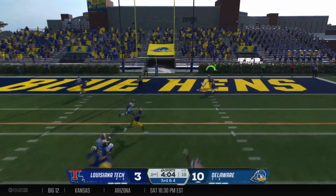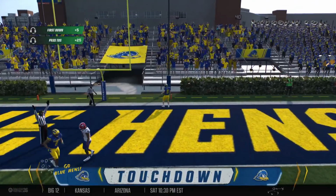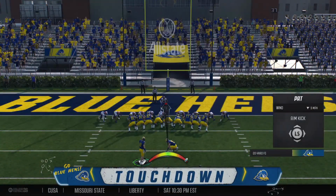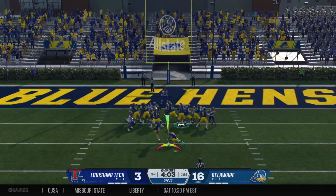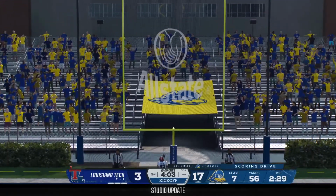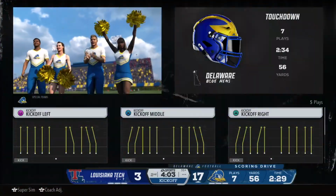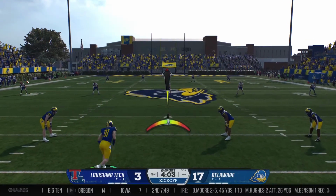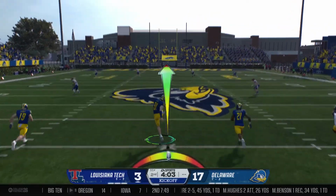Brown wants to pass. Snagged in the end zone. Touchdown, Delaware. Each and every week, I think this coaching staff does such a good job of scheming ways to get this guy the football in the passing game, and defenses can't cover it. With that last catch, this is now his 10th receiving touchdown on the season.